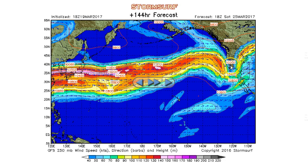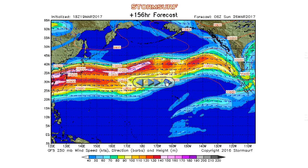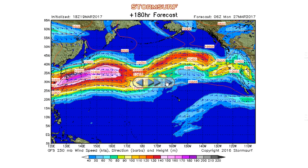The next trough pushes onshore California on Saturday. Consolidated energy behind that. We'll roll this out. We continue on. More energy building 180 hours out. No sign of any split.